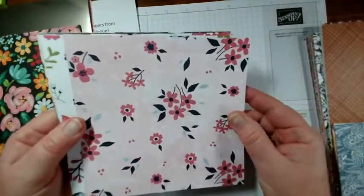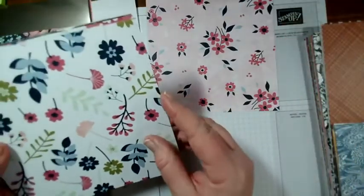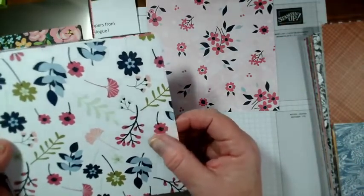This is called Paper Blooms, and this is really pretty. If you like delicate florals, this is nice.